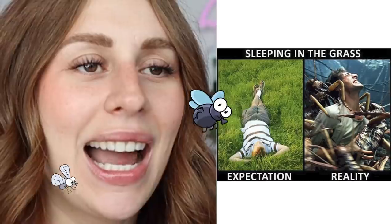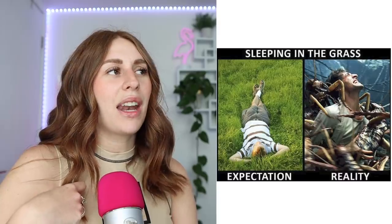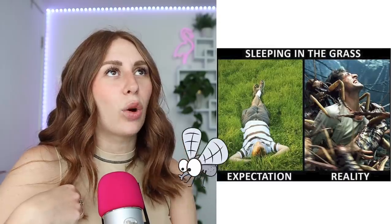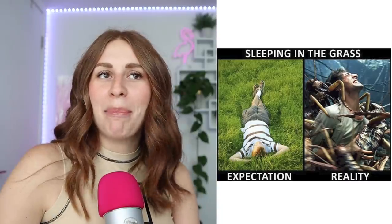Sleeping in the grass. Expectation, reality. It's so true. I hate bugs. I hate them so much. You know, the good thing about Toronto is there are actually not that many mosquitoes in the city. I don't know why. There's other bugs, but no mosquitoes. And the minute that I go back to Calgary to visit my parents for a bit, I got like 8 mosquito bites right on my butt. You know, right on my butt. Now I just have to scratch my butt in public all the time.